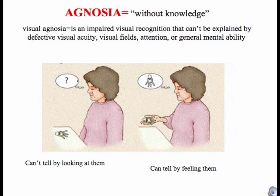I put this on a quiz once to the OT-PT course, and I hadn't put the labels down there. Can't tell by looking and can't tell by feeling, but we had talked about this, and this was the most missed question on the quiz. So think about what this picture shows.